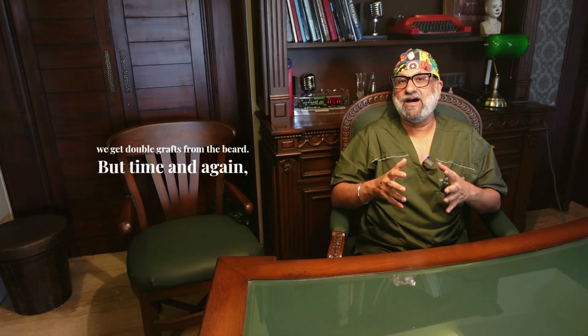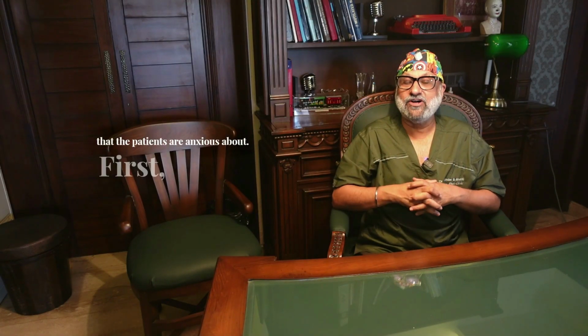But time and again, I encounter the same set of worries that the patients are anxious about. First, will my beard look patchy after the hair transplant? Well, not at all. We only harvest about 25% of the number of hair available in the beard shadow area. Leaving 1 hair between 2 punch holes is the maximum we can go.